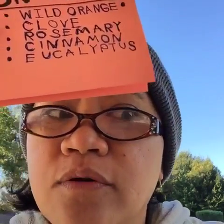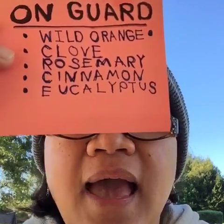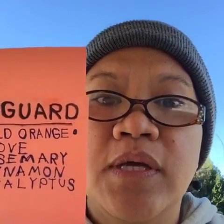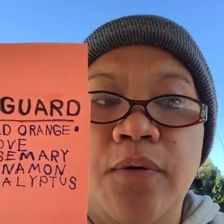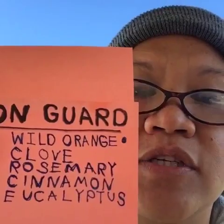So what does wild orange do? It invigorates and elevates our mood and relaxes our emotions. So, again, when you're stressed, your immune system goes down. So part of what wild orange does is it invigorates you.